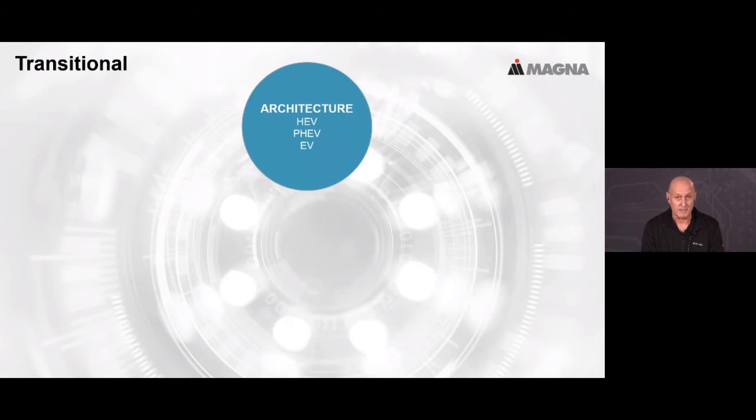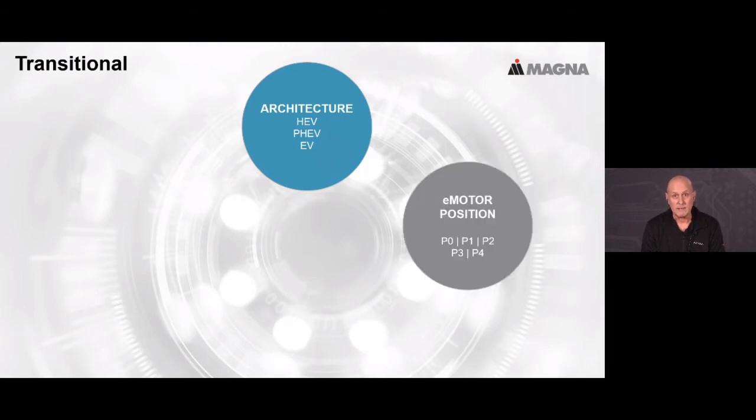So starting with architectures, hybrid electric, plug-in hybrid, and electric vehicle architectures are coming to the marketplace. Here we add an e-motor to the powertrain to augment the internal combustion engine in the interest of reducing tailpipe emissions, or by the time we get to a full battery electric vehicle, then the internal combustion engine is gone. Those e-motors can be positioned really in 5 different places in the vehicle, everywhere from the accessory drive, which is like a belt starter generator, right out to an axle drive or even a wheel end drive. So the motors can appear all over the place in the vehicle.